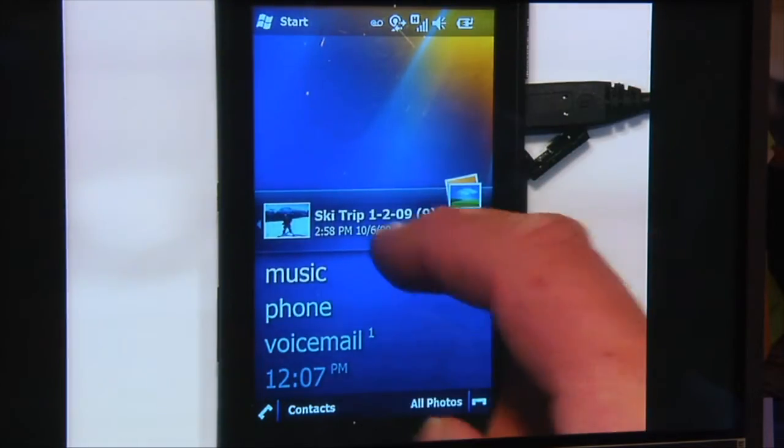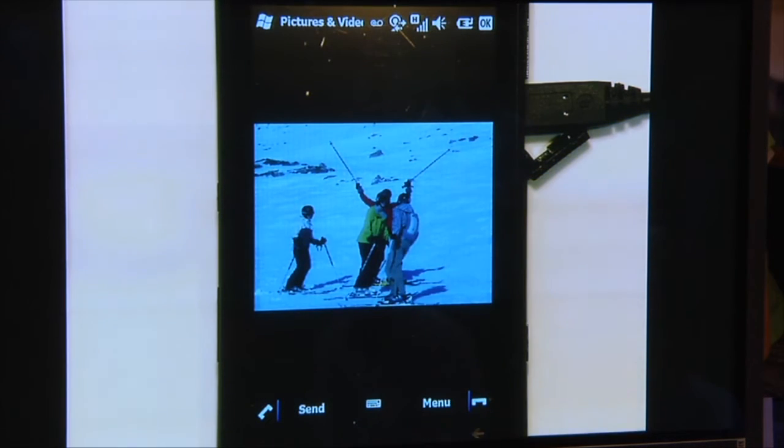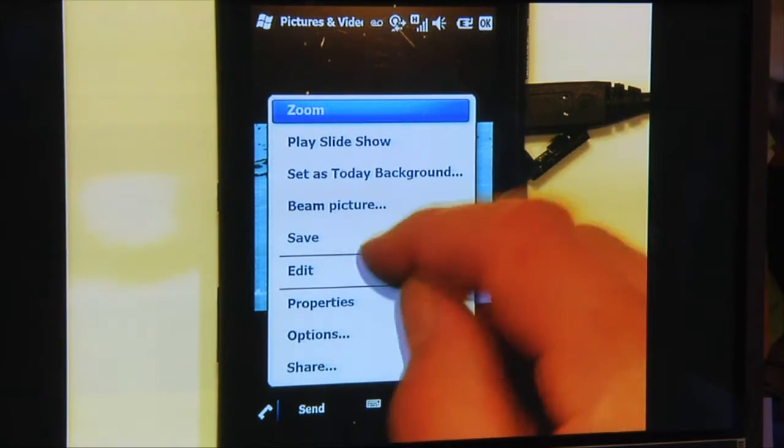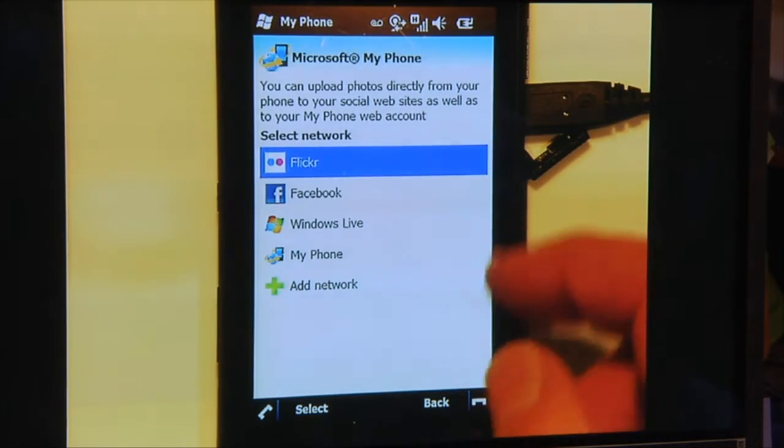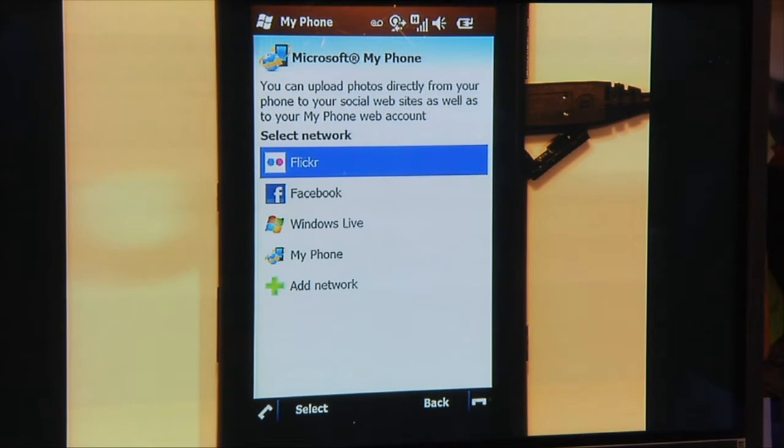So I can come up here, I can go through things like my pictures, I can dive into that photo if I wanted to, get a little bit more information on it. I can edit that picture. A new feature with the My Phone service that I'll show a little bit more on is I can share that picture directly from here and post it up on Facebook or Flickr or even MySpace if I wanted to. So this is part of the tighter integration with services that I was talking about. We're aggregating a lot of different services into our Windows Live service and connecting them together.